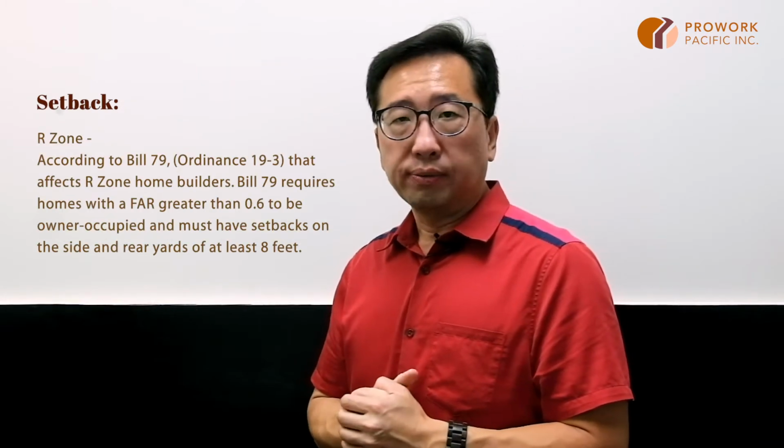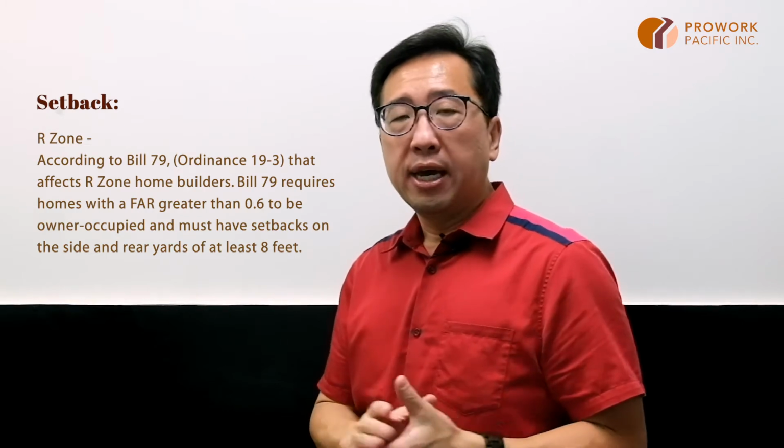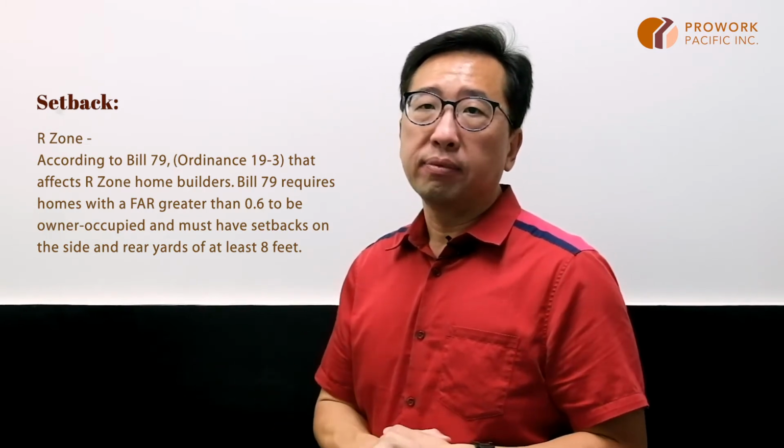If you want to build a house, do you have an advantage choosing apartment zone, or what advantage do you have by building in residential zone? First of all, we talk about setback. For residential zone, usually we have a 10 feet setback on the street side. And then on the side yard and rear yard, you have a 5 feet setback.